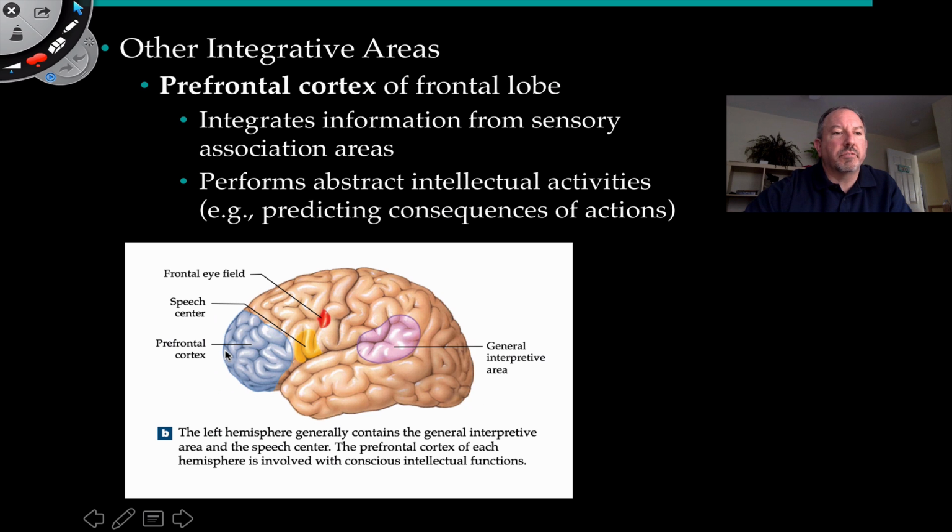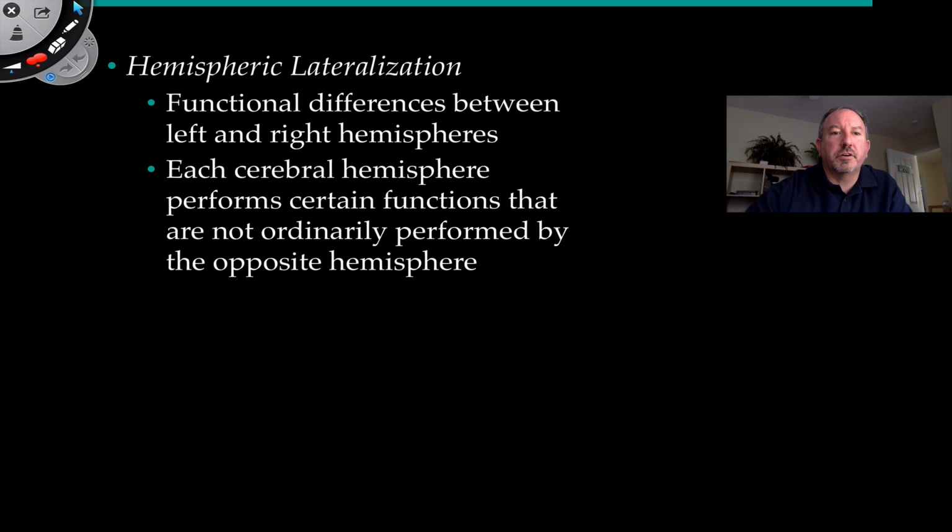In other words, predicting the future events or the consequences of various actions. Decision making is occurring over here in the prefrontal cortex. So that's an area of total interest.